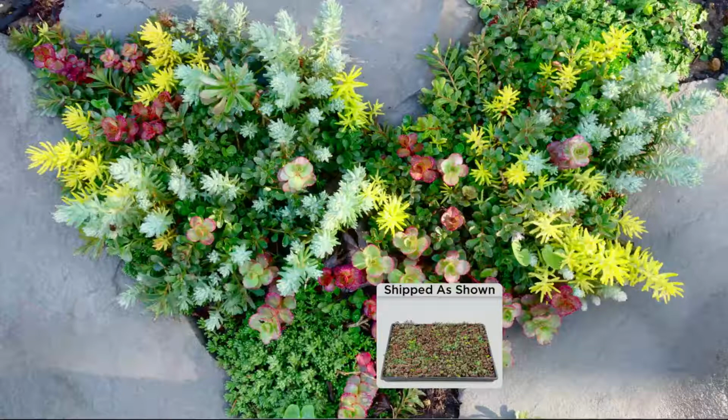We're seeing everything. This is just wonderful. You're seeing 12 different varieties of sedum here. Look at the tapestry of flowers and the foliage colors and shapes and textures. This is the best sedum carpet that we could ever create. We came up with this because we wanted something that would bloom for months and have a rainbow of color, not just in flower, but also in foliage.